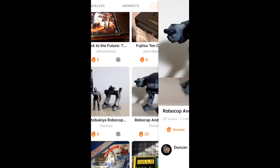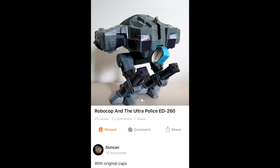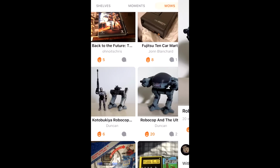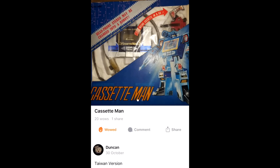Oh. And this is the Ed 260 from Robocop and the Ultra Police. I always wanted this figure because it's very, very pretty, but you just don't see them around anymore. Look, it even has gun caps in it so it can make clicky noises, but no, it's a really nice Ed 209 model, an actual chunky children's toy as well. They call it Ed 260, but I think it's pretty much identical to Ed 209 visually, which is the important thing.